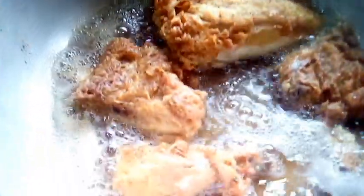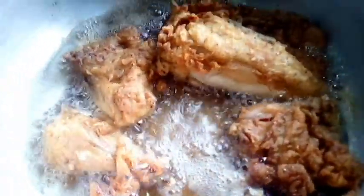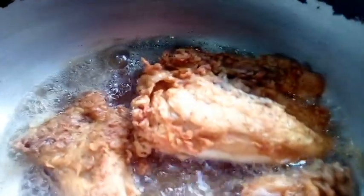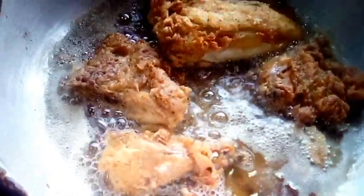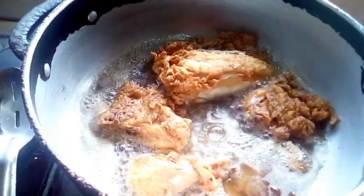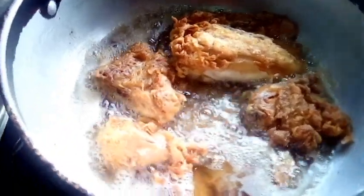Check out the fried chicken. Well, so much happened since yesterday. I get up this morning and I finally eat this fried chicken. I took out some chicken at 2 o'clock this morning, seasoned them up, and now we fry in here.